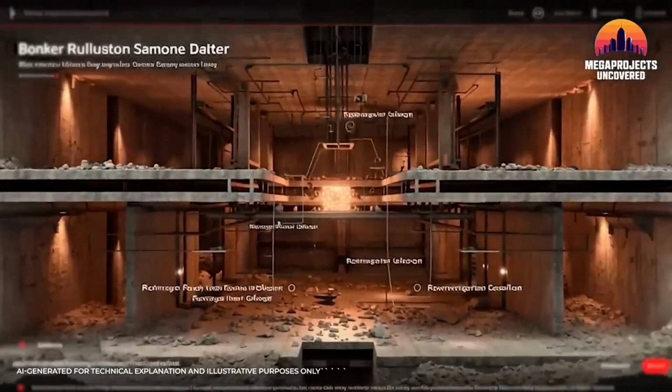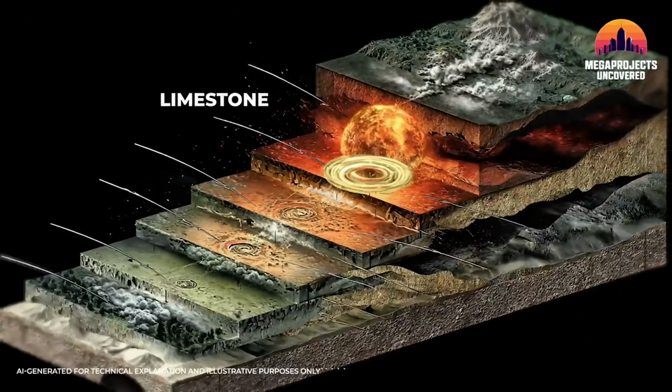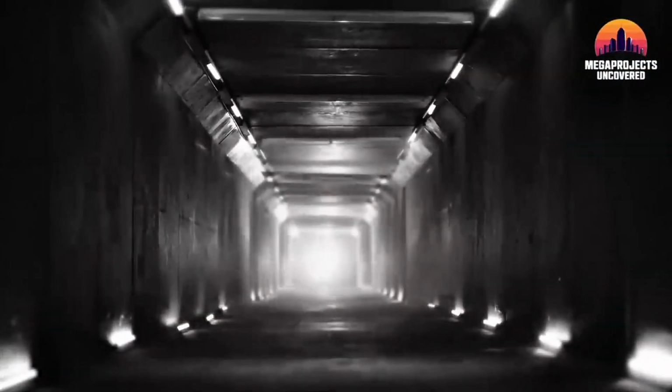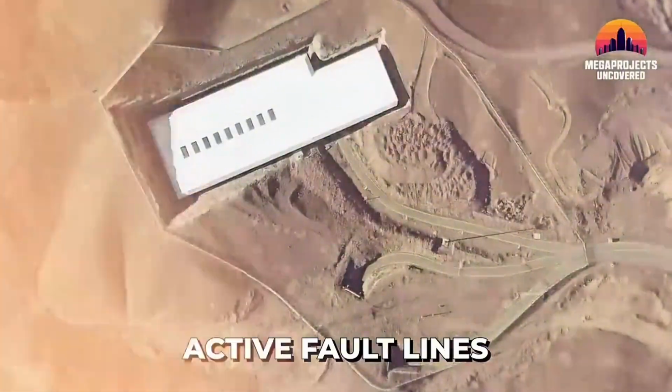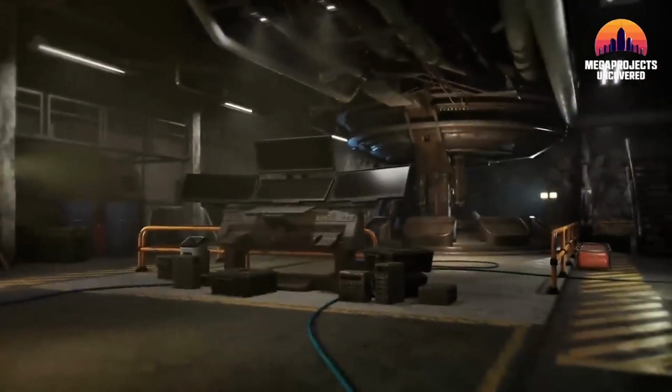Fordow wasn't simply carved out, it was deliberately engineered to withstand attack. The surrounding rock, limestone, dolomite, and basalt, is tougher than standard concrete. The facility was likely designed to endure earthquakes, as it sits near active fault lines. This enables it to absorb impacts that would easily destroy other underground structures.